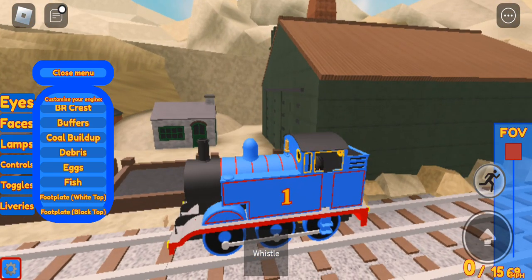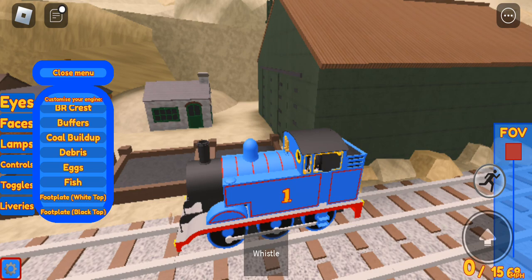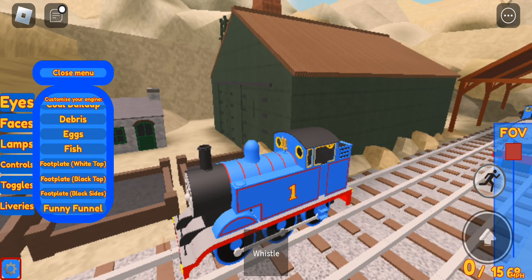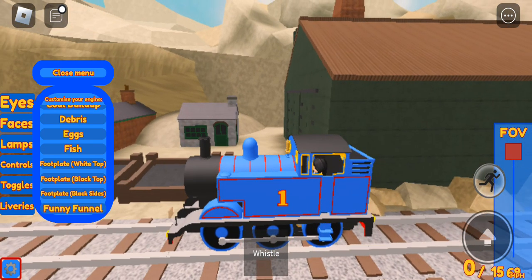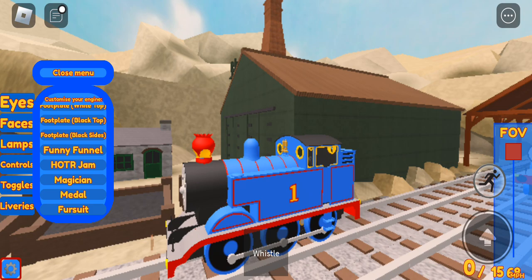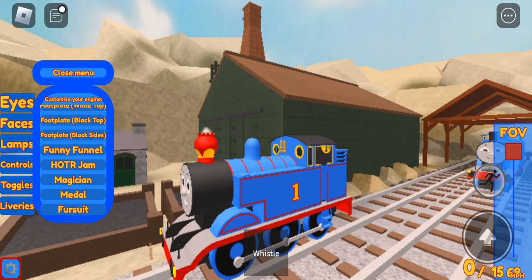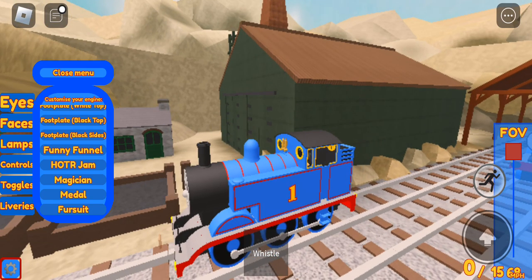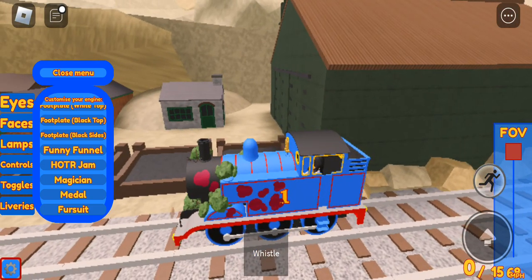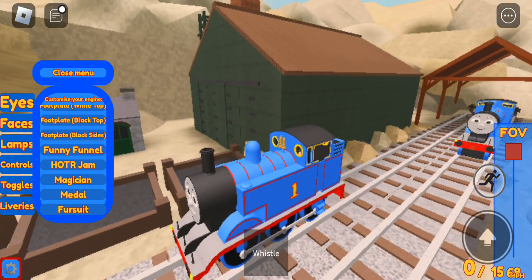Foot plate, white top. And here's the black top. Footplate, black side rods, sides, I meant not side rods, but you know what I mean. Funnel, from Slippy Sodor, I believe that's what it was called. It was the Sharon Miller episode. Hero of the Rails, jam. Thomas got covered in jam, and branches and bushes, you know.